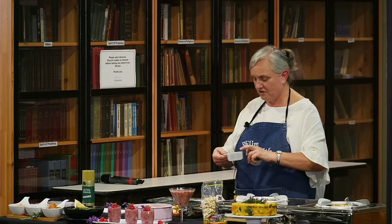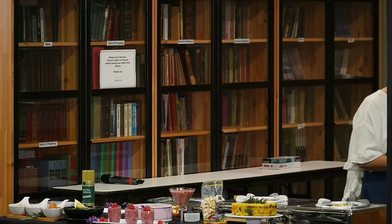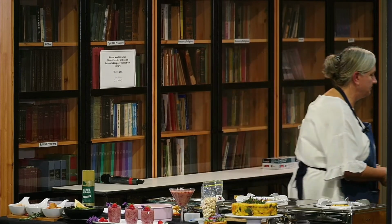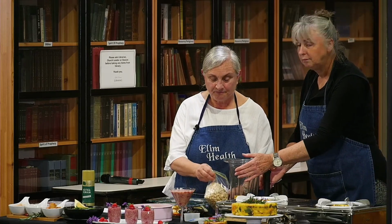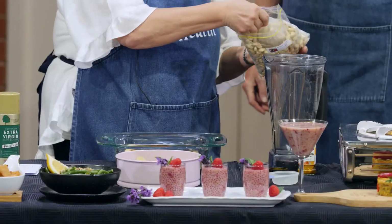Which measuring cup have I got here? Half a cup, perfect. And a quarter, I'll use the quarter. So what are you making now, Lydia? So this is going to be the cream. Yes, I'm making the cream so that we can put this together. So you can see. That's the cream that goes on the first bake, right? Yes, correct.